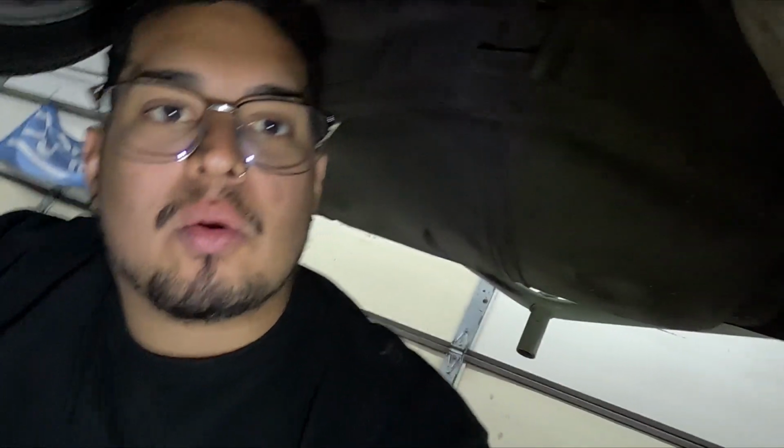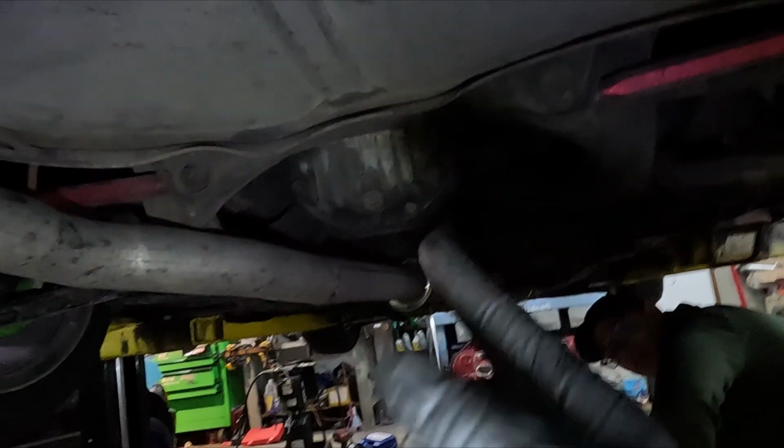Like I said, I barely weld. I weld like once a month, or once every other month, to be honest. So I should really take a week and spend a whole week just welding a bunch of random stuff, just so I can use the welder, and then I feel like I'll be pretty decent. But yeah, let me remove this exhaust and then we'll be right back.